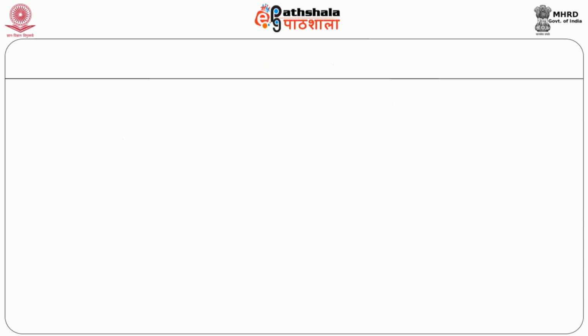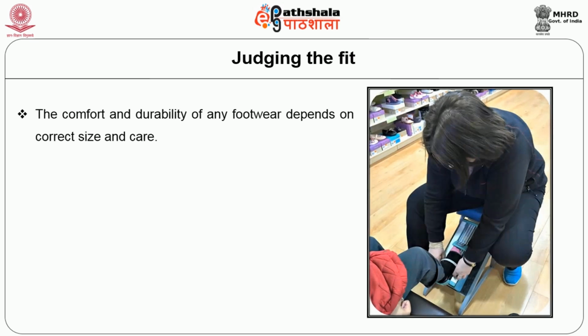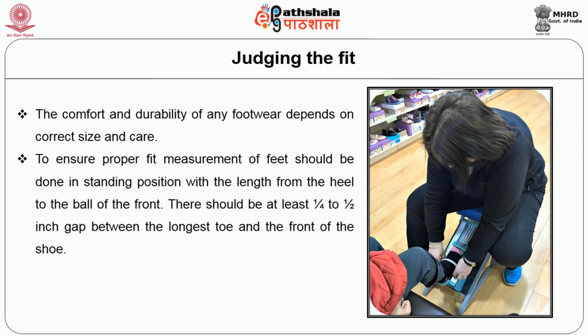Let's see how the fit of the footwear is taken into account. The comfort and durability of any footwear depends upon the correct size and care. To ensure proper foot fit, the measurement of the feet should be done in standing position with the length of the heel to the ball of the front.